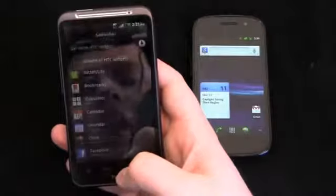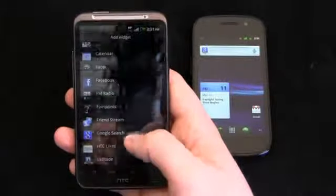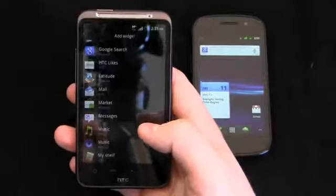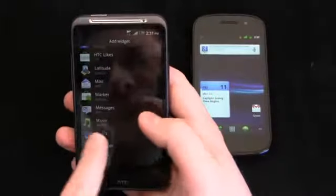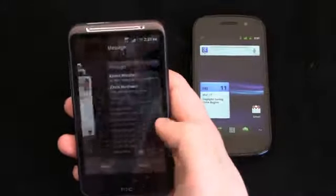So it just gives you additional options as opposed to the stock Android widgets, and the stock Android widgets are kind of ugly to me anyway. So you may love them, you may hate them, but it gives you additional customization options. Messages, for example, HTC, you have 2 options for displaying your messages.